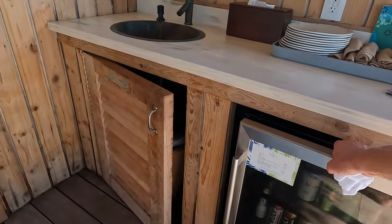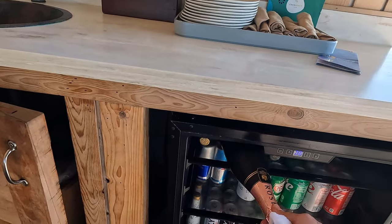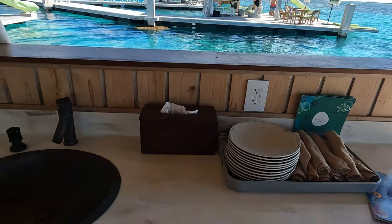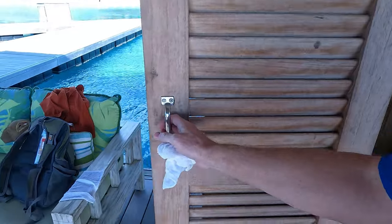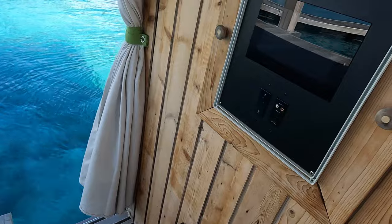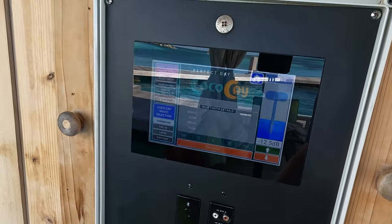Comes with a fully stocked refrigerator, part of your drink package, except for the big bottles. Those have a full cost to them. Sink, dishes, waste, and there is a shower here. Snorkel gear comes here. Full shower for rinsing off before and after. Mirror, couch, safe there. And then we have a full entertainment center here with music.